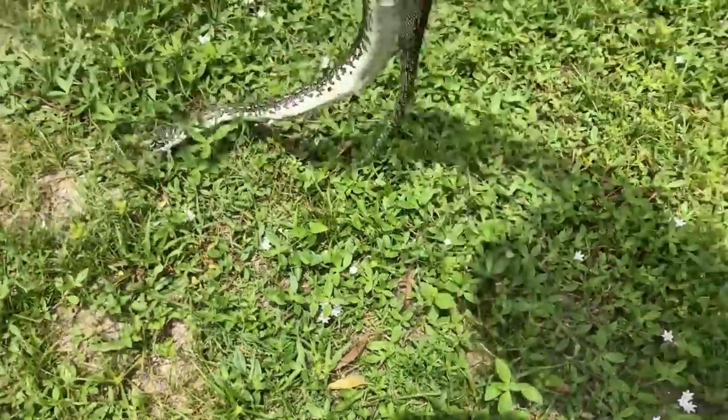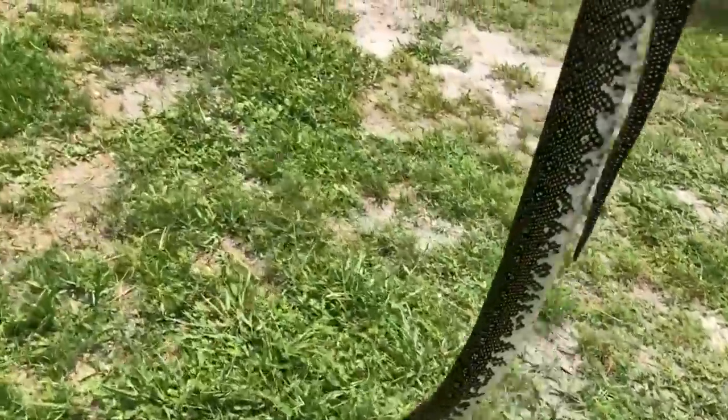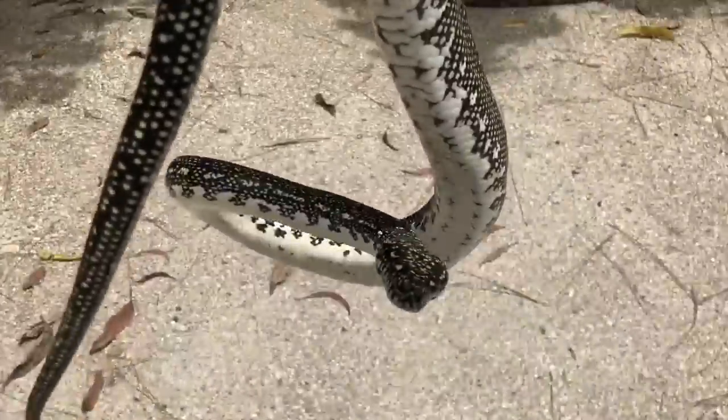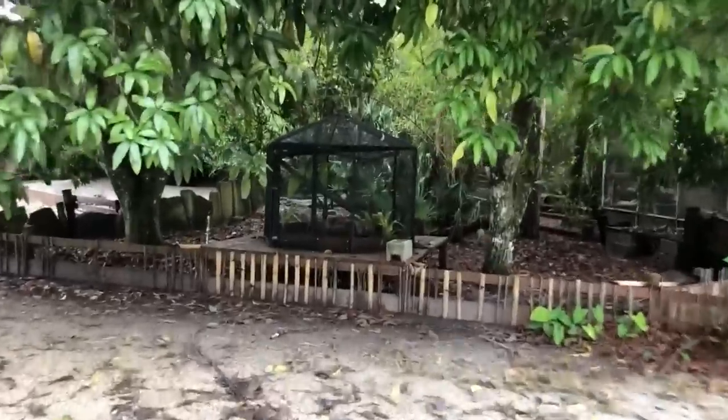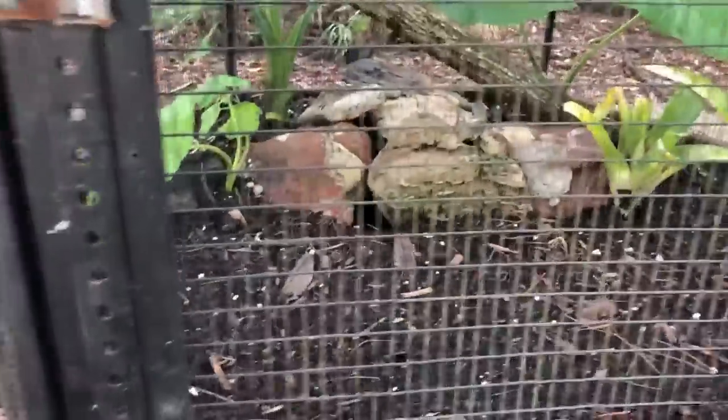Pick her up here. Come on, sweetheart. I gotta bring you over so you can see your new roommate, Colin. This is awesome. Look at her go. All right, so there's the enclosure. Colin's over here. We'll see how they do. Colin's a gentleman. I put some elephant ear in there. We have a cave behind that rock.